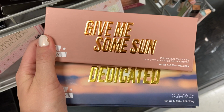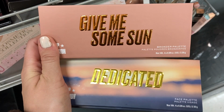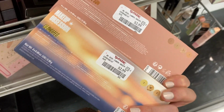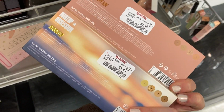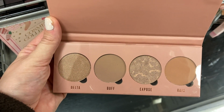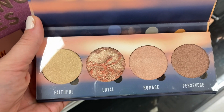More Makeup Obsession, which is Revolution Beauty, Give Me Some Sun, and Dedicated palettes. These are both face palettes. The top one is a bronzer palette, and then the bottom is a face palette, and they are both $2.99. Here is the first one. This is a bronzing palette. It actually looks really pretty, and then here is the second one. So it looks like a few highlighters.